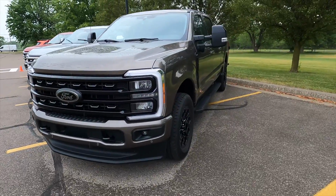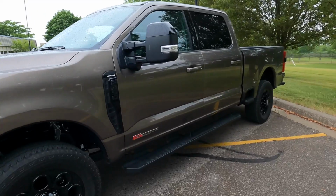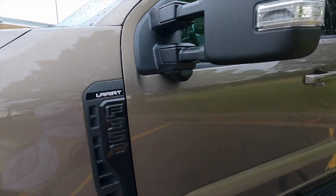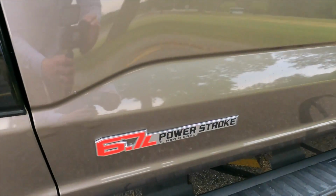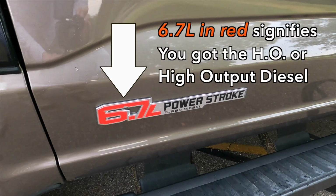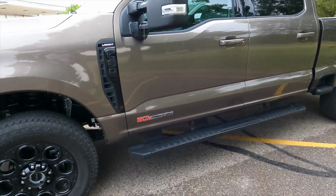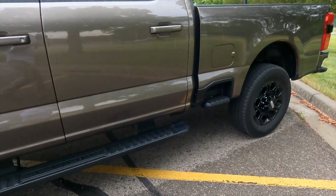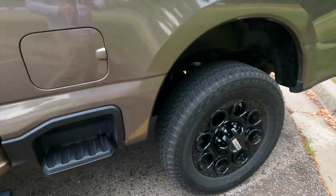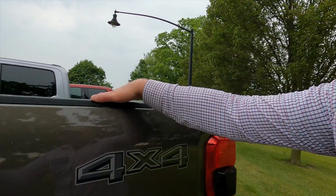So here it is, the 2023 Ford Super Duty. This one in particular is an F350 Lariat, but it has the most powerful engine you can get, the high output 6.7 liter Power Stroke turbo diesel. It is a healthy engine. You also have lots of steps to the bed, and it's a good thing because I'm 5'11", and you can see that the top of the pickup bed is basically at my shoulder.